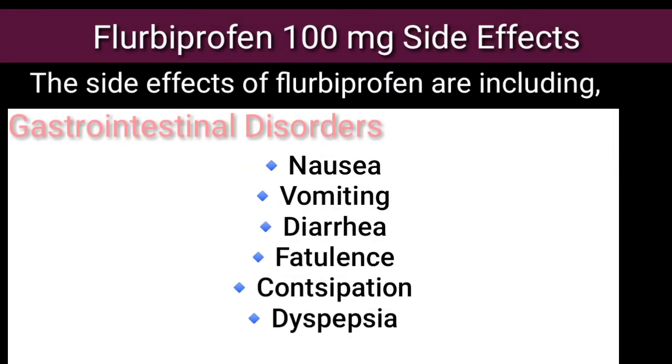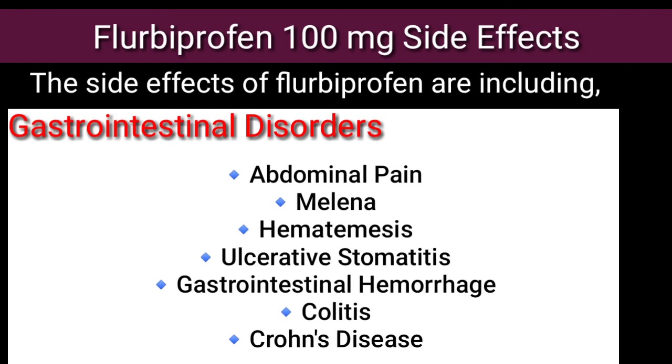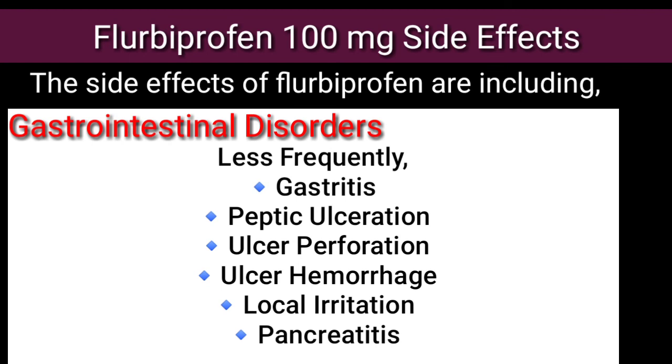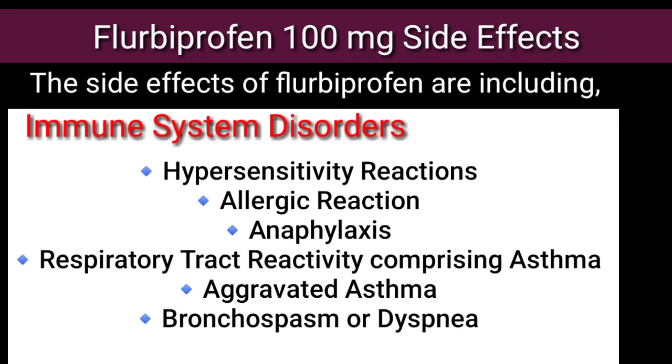Flurbiprofen adverse reactions. Gastrointestinal disorders. The most common adverse reactions are nausea, vomiting, diarrhea, flatulence, constipation, dyspepsia, abdominal pain, melena, hematemesis, ulcerative stomatitis, gastrointestinal hemorrhage, and exacerbation of colitis and Crohn's disease have been reported. Less frequently, gastritis, peptic ulceration, ulcer perforation, and ulcer hemorrhage have been observed, while local irritation with the suppositories occurs. Pancreatitis has been reported very rarely.